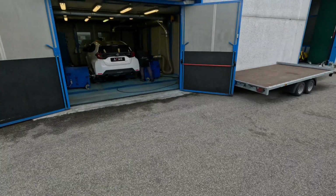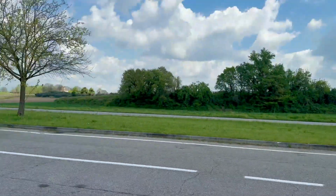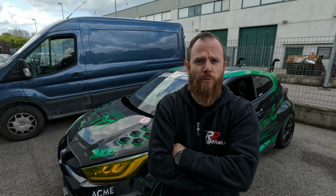So we're done, or they're done with the car, and they're actually preparing the next one. So they are quite busy. I'm gonna do a quick test drive just here on the closed circuit they have, and then that's basically it. Then we're gonna head home and I'm gonna explain a few things we did to the car.